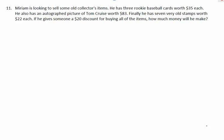Number 11. Miriam is looking to sell some old collector's items. He has 3 rookie baseball cards worth $35 each, and he also has an autographed picture of Tom Cruise worth $83. Finally, he has 7 very old stamps worth $22 each. If he gives someone a $20 discount for buying all of the items, how much money will he make?